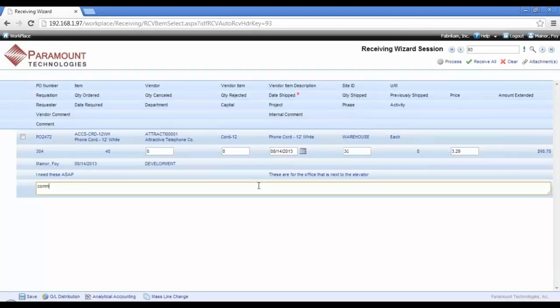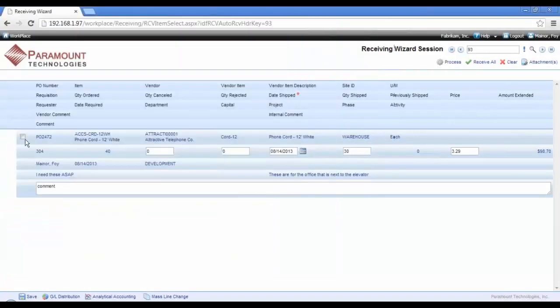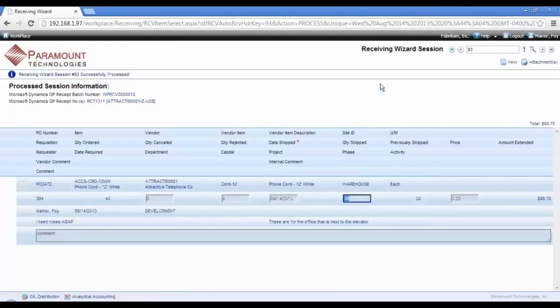You can enter comments here in the session. You could attach a file, so you could attach a scanned image of the packing slip if you had that, and that would be a part of this transaction. And then when you click on the checkbox here and you click on process, that will now create the receipt. So that's receiving.